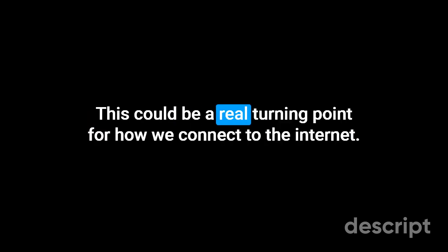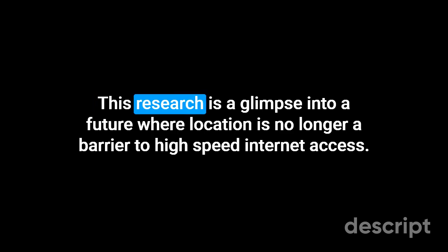It's not just about making satellite internet accessible. It's about making it truly competitive with terrestrial networks. You nailed it. And it means we could be doing things like streaming and video calls seamlessly from anywhere in the world, regardless of location. It's really exciting to think about the possibilities. This could be a real turning point for how we connect to the internet. Absolutely. This research is a glimpse into a future where location is no longer a barrier to high-speed internet access. It's just the beginning, though. Can't wait to hear more.